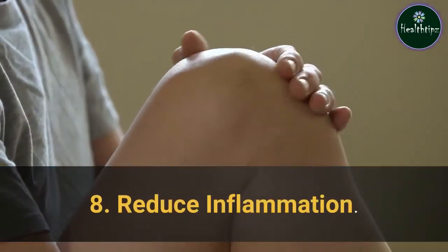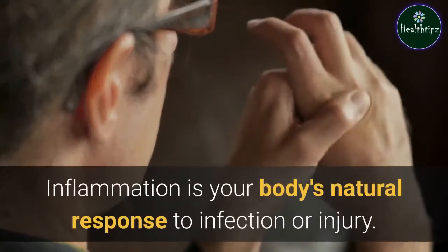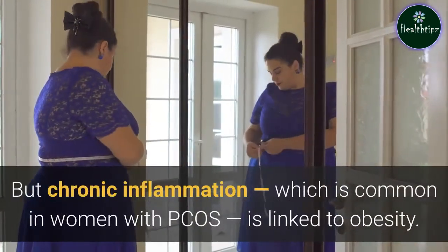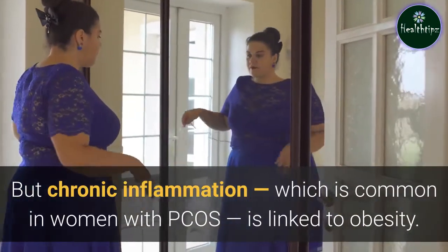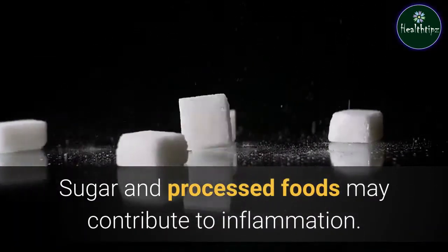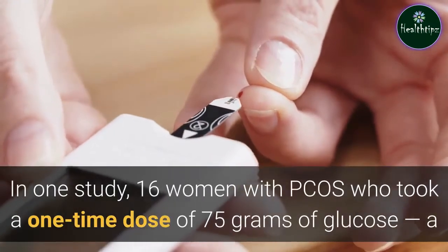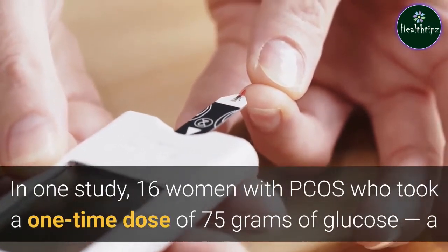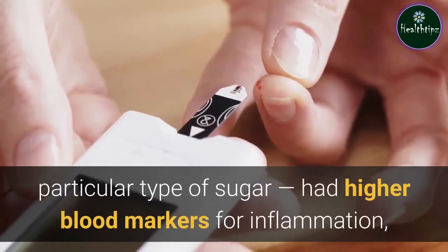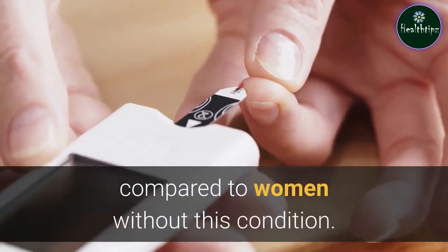8. Reduce inflammation. Inflammation is your body's natural response to infection or injury. But chronic inflammation, which is common in women with PCOS, is linked to obesity. Sugar and processed foods may contribute to inflammation. In one study, 16 women with PCOS who took a one-time dose of 75 grams of glucose, a particular type of sugar, had higher blood markers for inflammation, compared to women without this condition.